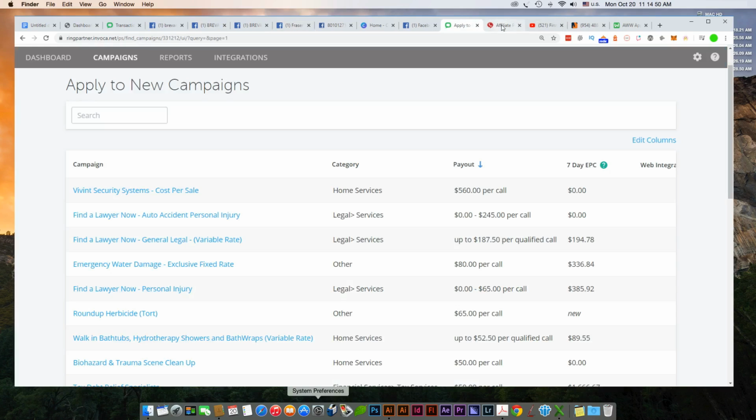Because every time you do send a call, for example, if it is water damage, you are going to get paid $80 per call. So every time somebody calls and it's a qualified lead, right, meaning they're in the area and they can actually use the service, not just some spam call, you're going to get paid that $80, right?